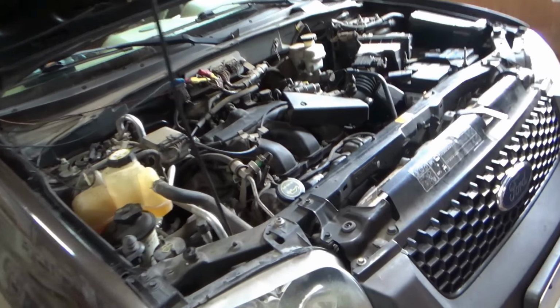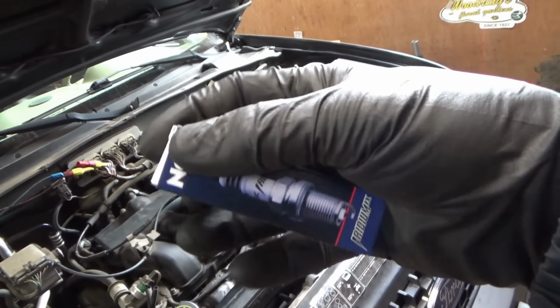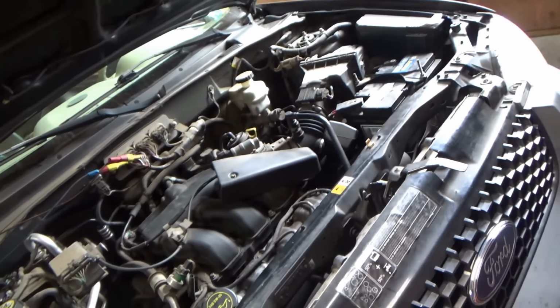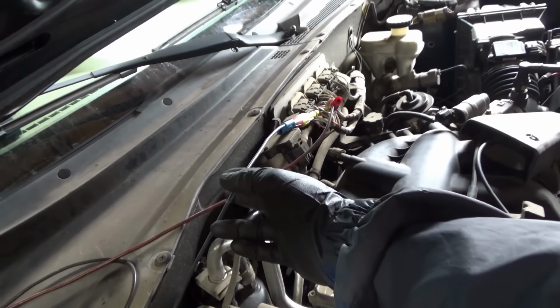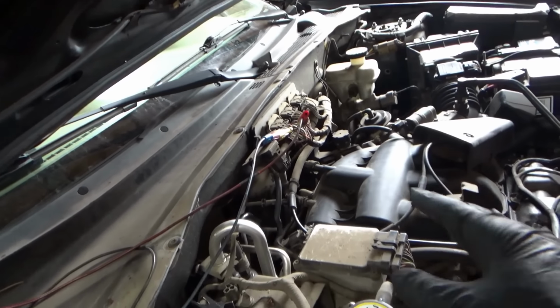Alright, moment of truth. 6 NGK iridium spark plugs installed. There's the part number. Let's take this thing for a rip. Just 2 channels on the scope: the ignition cylinder 1 trigger and that Gen Mon wire. Hopefully it won't drop out. Hopefully we won't feel any misfires at all.